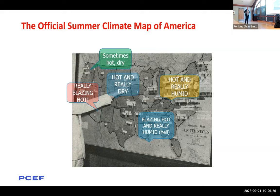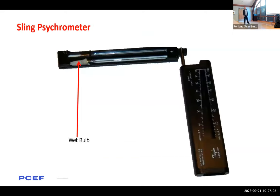And I continually get pushback, and I thank Nicholas for pointing out that contractors will say, hey, only 60% of this. How many people are old enough to have used this psychrometer? Have you ever banged yourself in the head when you're doing it?